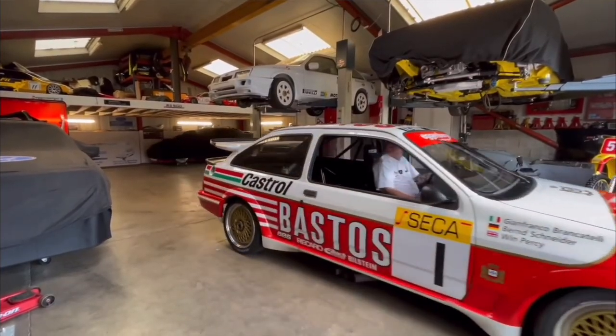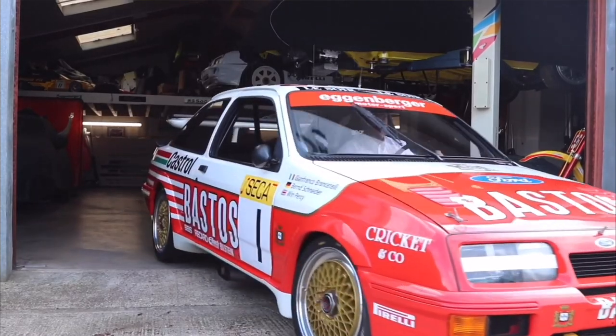The parts Paul's had delivered are all genuine Eggenberger Motorsport unused spares. Now in 1989, Rudi Eggenberger built the very first turbocharged car to win a Spa 24-hour race. It was an RS500, which Paul actually owns. In 1988, Eggenberger entered the European Championship and they qualified in the top three at every event with 5 pole positions.